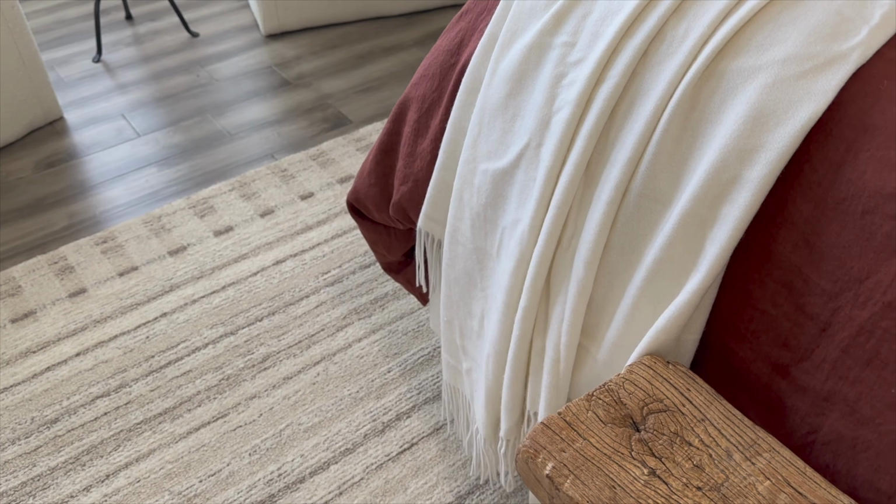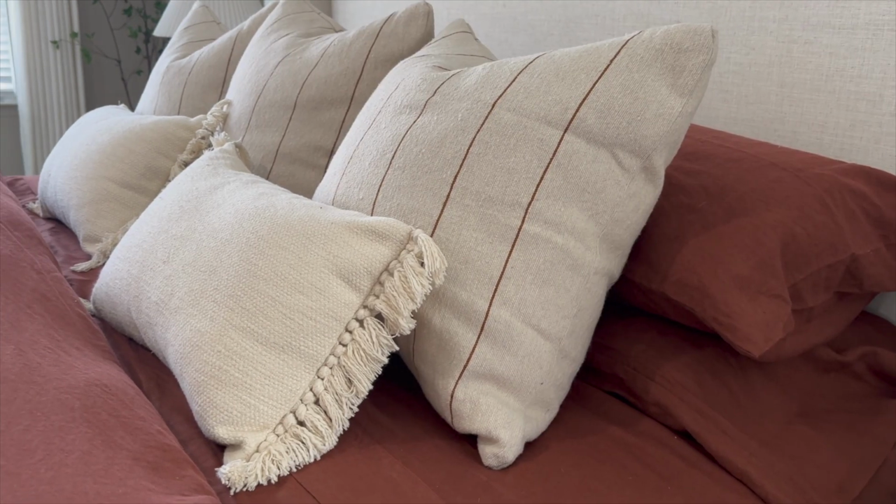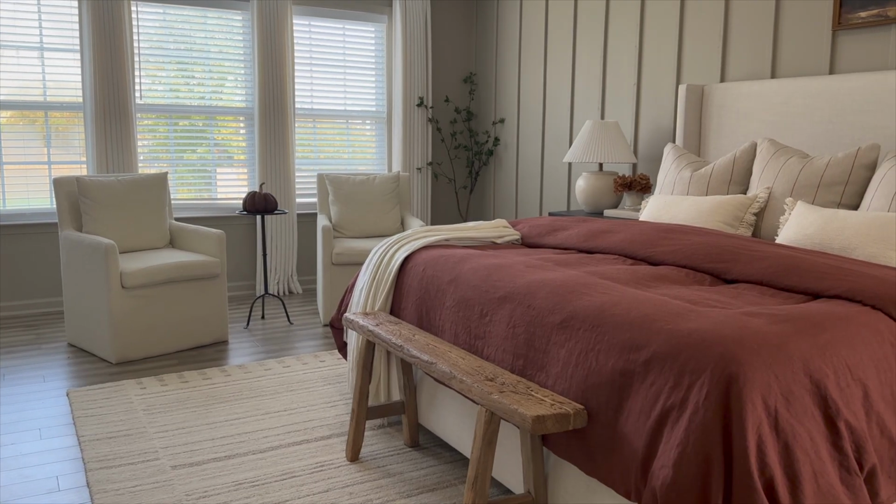Aside from my bedding, my bedroom has remained pretty minimal, light and airy with a touch of moody, just the way I like it.